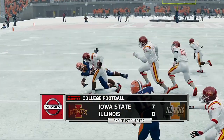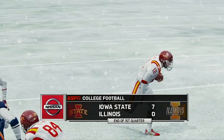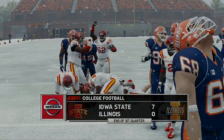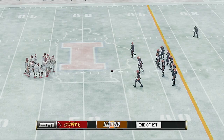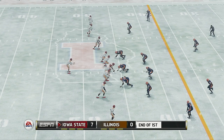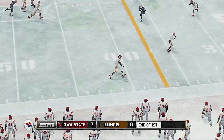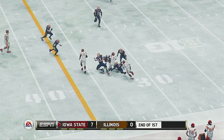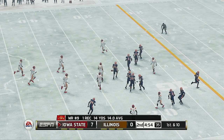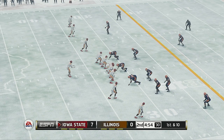Oh, we had a pitcher's duel in that low-scoring first quarter. 7-0, Iowa State. And we're ready for more football here in quarter number two. Quarterback all by himself in the backfield with five wideouts. Fires out to his wideout, and down he goes at the 32-yard line. Number 24 hit the tackle at the 32-yard line. Iowa State is up by a touchdown.